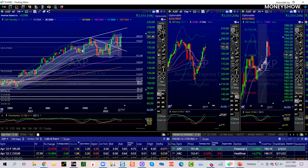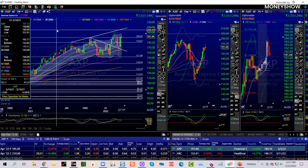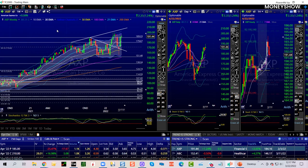AXP happens to be another play that many like. I happen to really like this one over Visa and MasterCard, but it got a little distributive and it broke its 10 week, but then it got right back in, broke down. So this is a more volatile, trending, but volatile stock. I'm still bullish and most times it gets defended.